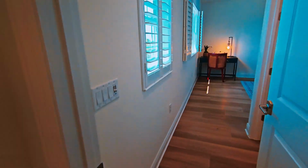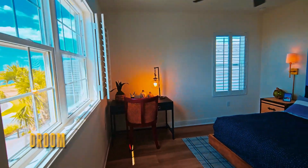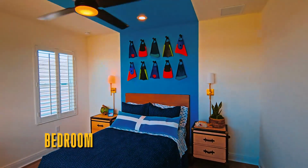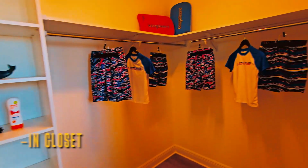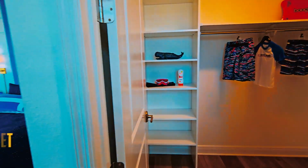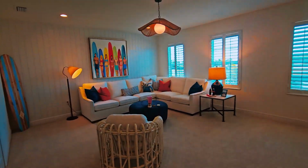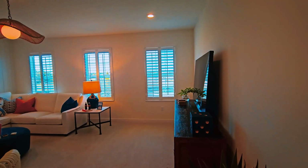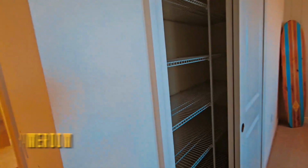And around the corner, we're going to find another ensuite. Really cool room. Oh, it's not an ensuite, it's just a really good size closet. So this one really has some larger closets to it. So that's very nice. And here you go. Once again, you got the family game room up top. Got additional closets for storage.